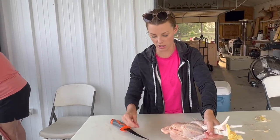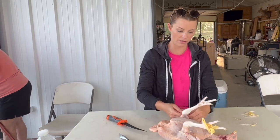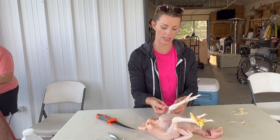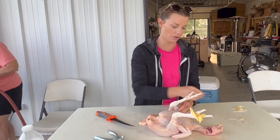I'm just getting the birds out, and I'm just gonna get any of the feathers that were missed and finish kind of cleaning them off, and then Dad's gonna get over here and actually gut them.